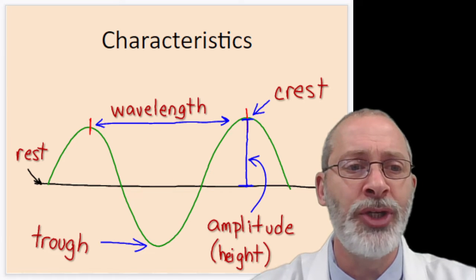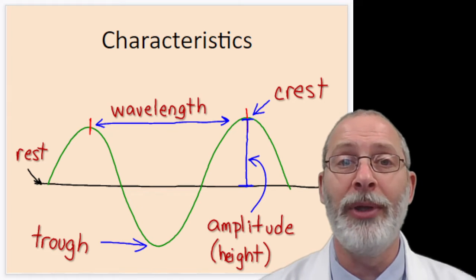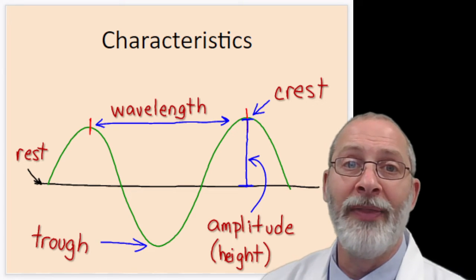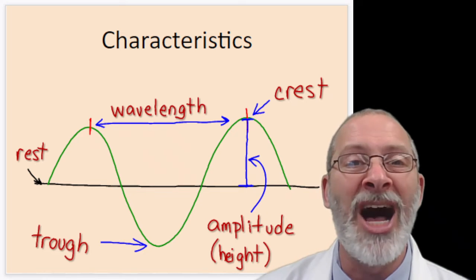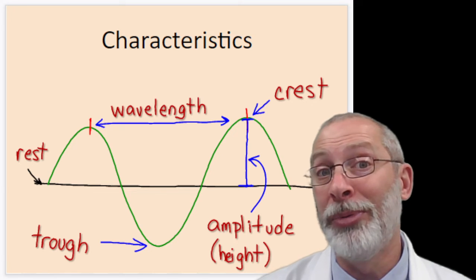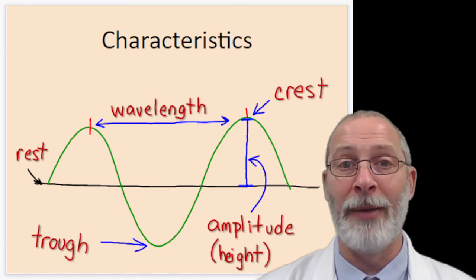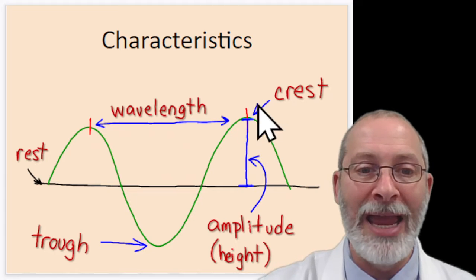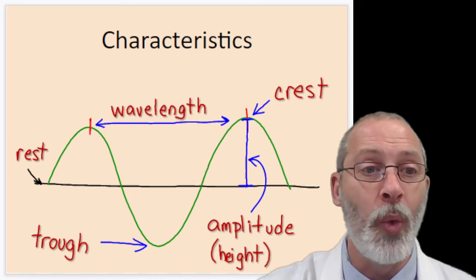If you ever listen to the radio, I would imagine most of you probably listen to an FM radio frequency. The FM actually stands for frequency modulation. We'll get to that later on. But maybe older people might listen to an AM radio station, and the AM stands for amplitude modulation. The amplitude has to do with the height of a particular wave.